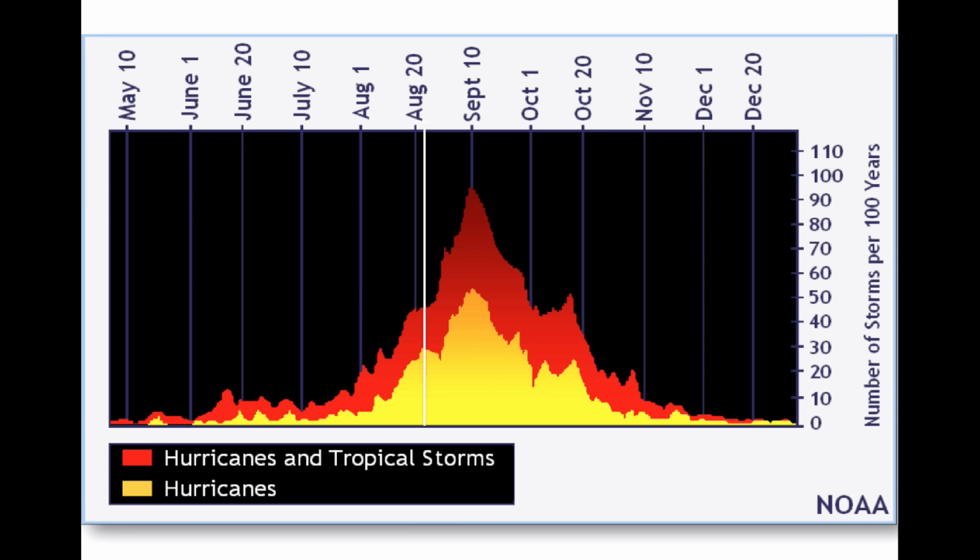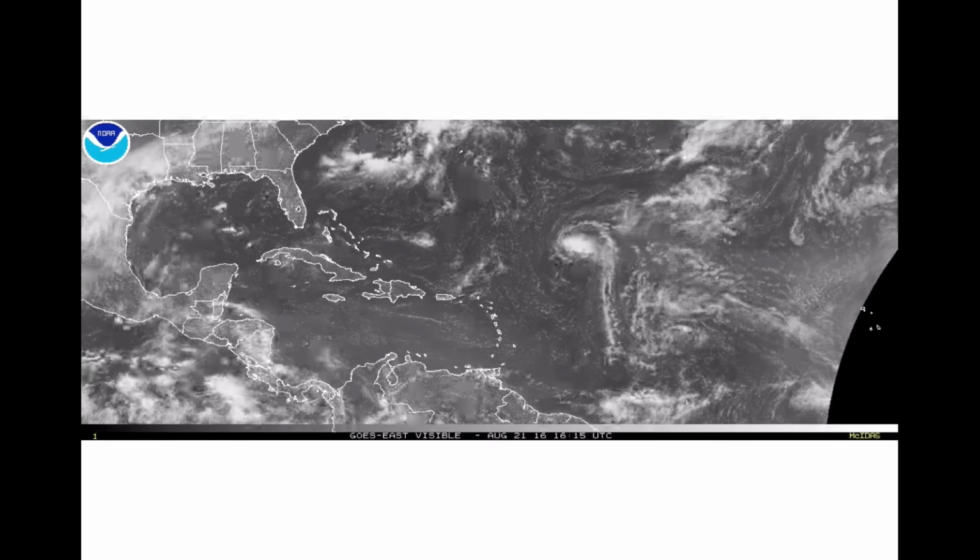We are here in this season, and unlike the last few years, 2016 is primed to return toward average for hurricane activity near the United States and potentially slightly above average. Okay, so what's going on right now?